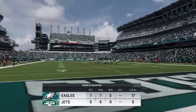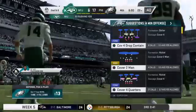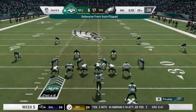And welcome back. We are in the city of brotherly love, Philadelphia. It's Jet football, but they trail here as we start the fourth quarter. 2nd and 6, just inside the 30.